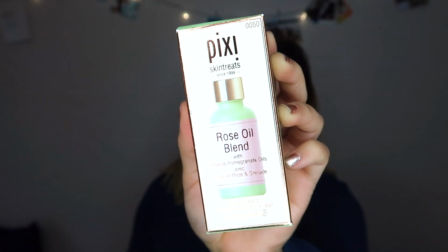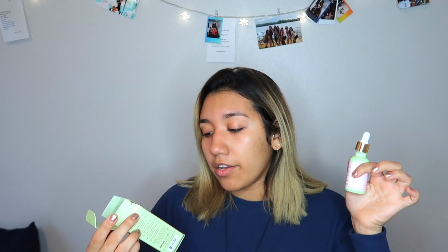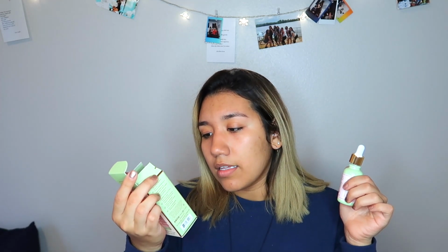Then the next one should be the Rose Ceramic Cream, but I want to skip to the Rose Oil Blend because I'm really curious what this does. It has its dropper, and inside it comes the little bottle. Now this one, you can also use in the morning or in the afternoon, and you only use 2 or 3 drops daily for hydration and glow.